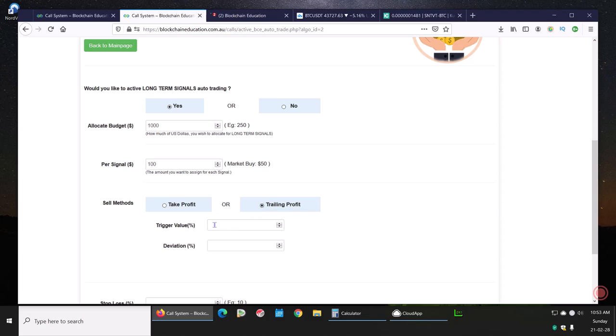Now trailing take profit has 2 fields, trigger value and deviation. Now if I'm going to take 25%, let's say 23%, I'm going to take 23% trigger, and this is going to be as close to automatic as possible without having to really intervene or cancel sell orders and set my own and run charts. If I don't have time to do that, or if I don't have the ability to do that, I'm going to take whatever the highest average is after about 5, 6, 7 days, and I'm going to use that as my take profit.